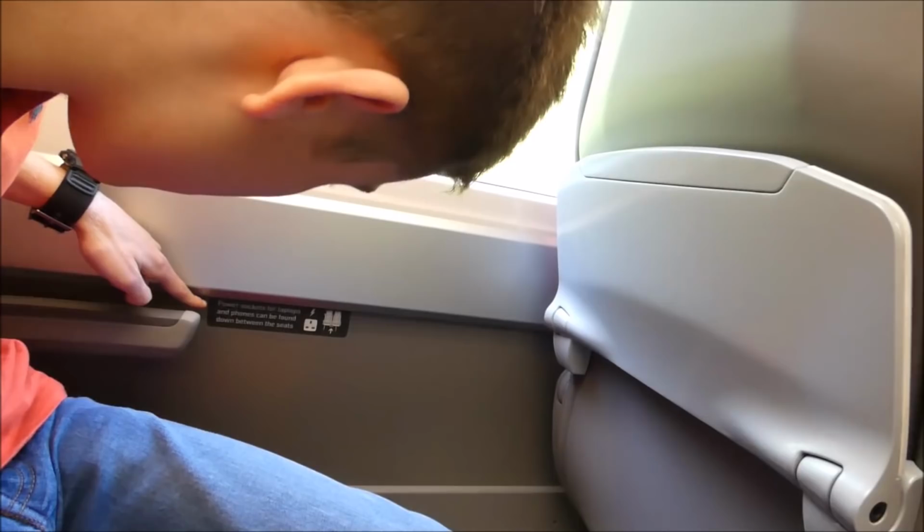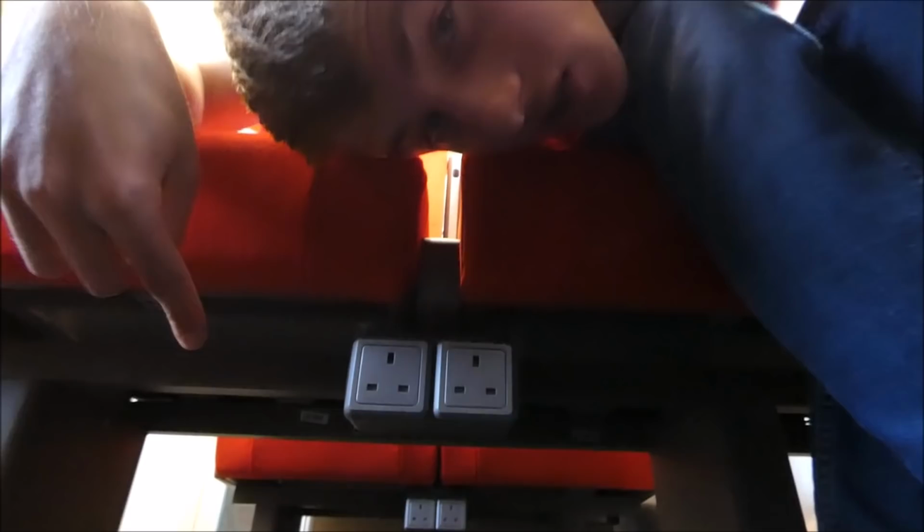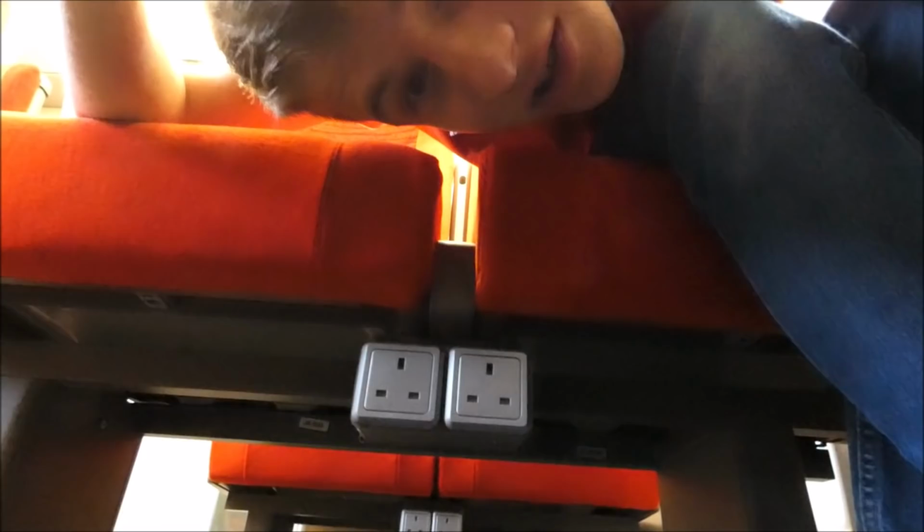There are power sockets, which are between the seats. So, there's an arrow here. Oh yeah, so down here, I'll try and show you. There are two power sockets. I don't know if you can see on the video, but there's one, two power sockets in there. Quite good looking power sockets, to be honest. Not that I've got many power sockets to compare them to.